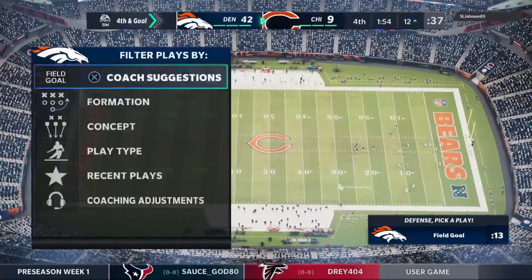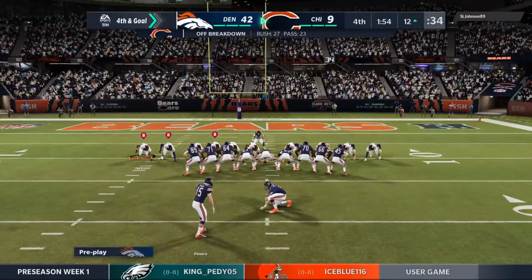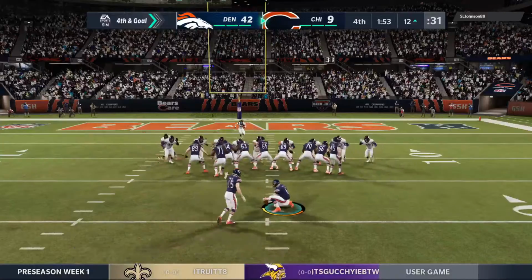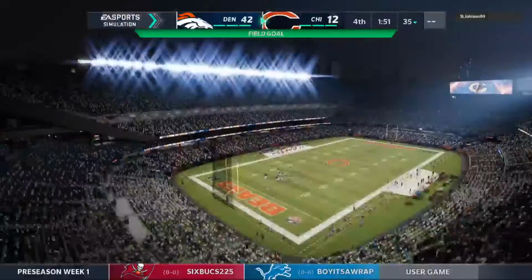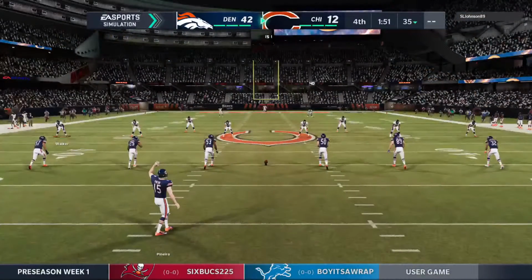How about a tip of the cap to the defense? They're working against a very mobile quarterback, but all day long they've kept him under wraps. And on that play, they held him to a short gain. A 29-yard attempt. The kick by Pinheiro is good. And that will narrow this, if that's even the right word, to a 30-point deficit.